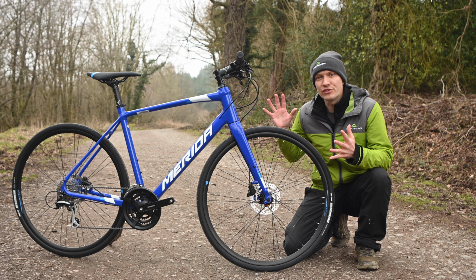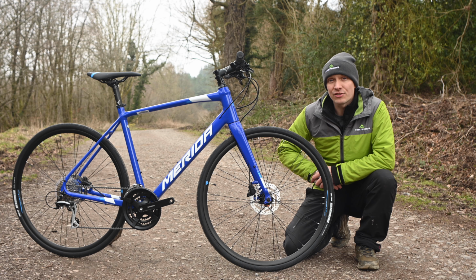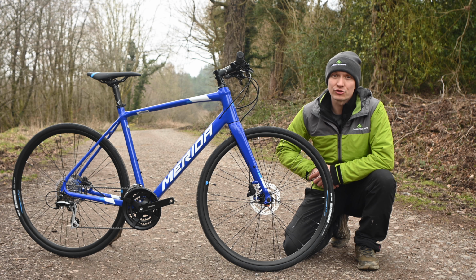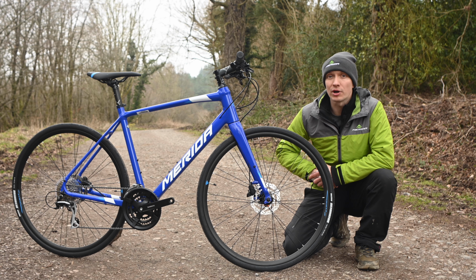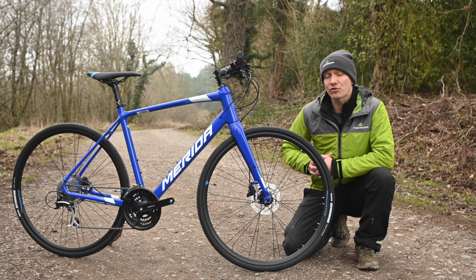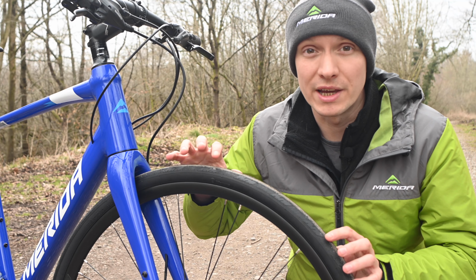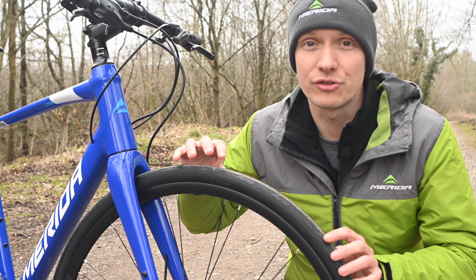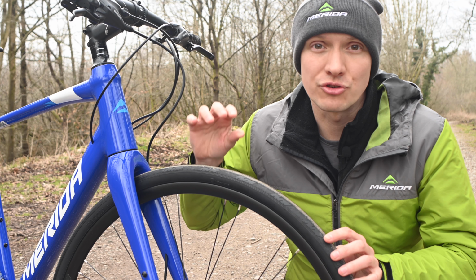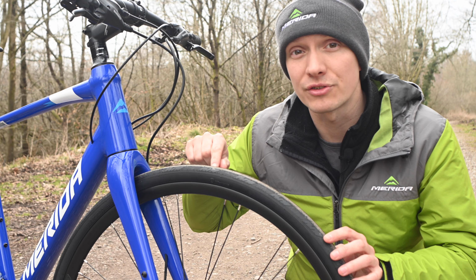As the name suggests, the Speeder is all about covering ground as quickly as possible. It's designed to give you almost all of the effortless speed of a traditional drop-barred road bike with a much more upright and comfortable riding position, something especially useful when you're navigating urban traffic. Because it's so closely related to a road bike, the Speeder is best suited to sealed surfaces, something due in large part to the fast-rolling 32mm wide slick tyres.